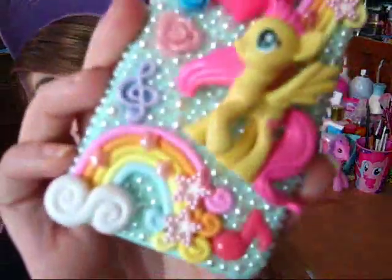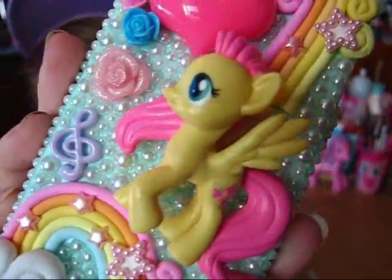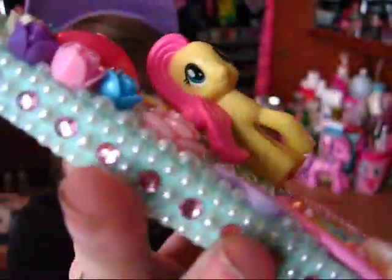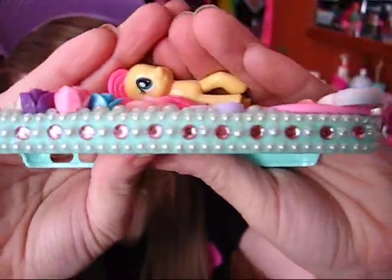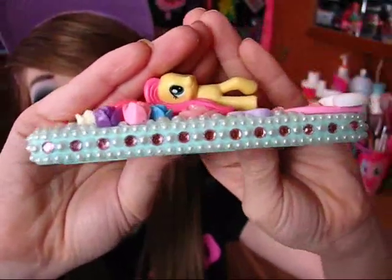It's like mint, and then look at this work, you guys. Look at all those pearls. Oh my gosh. And then I love the sides. Sorry for my nails not being painted, but look at these sides. Look how immaculately placed. They're perfectly placed. This looks like a machine did it. It's so perfect.